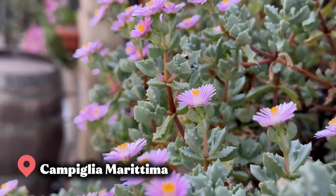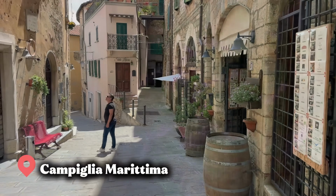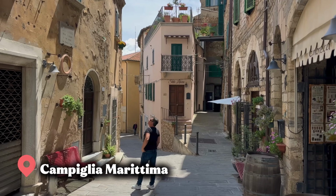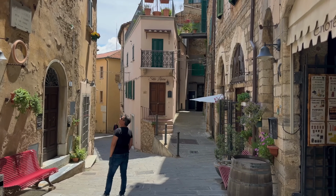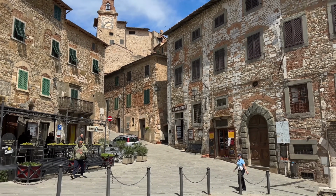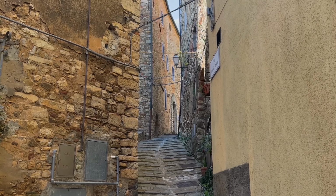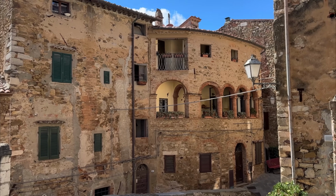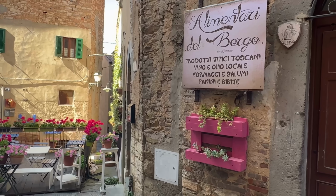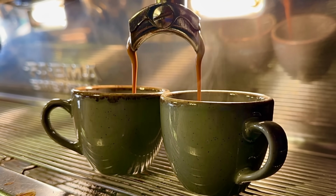We love discovering places that aren't necessarily on the classic tourist trail, quiet corners of Tuscany where life moves a little slower and without the tourist trappings. Campiglia Marittima felt instantly familiar to us. Maybe it's the medieval streets, the stone walls, or the sense of being somewhere time forgot. Or maybe it's that we could still walk everywhere from our front door, whether it be for dinner or for that all-important morning coffee.